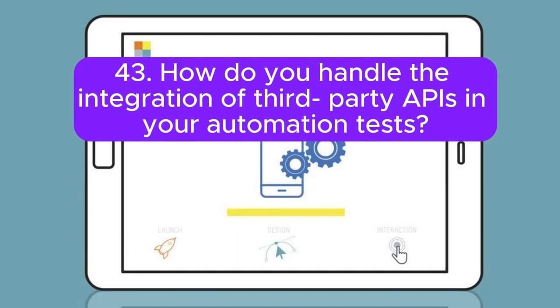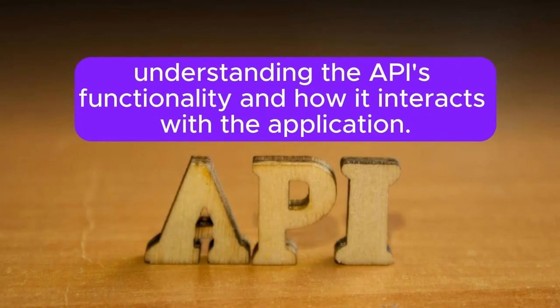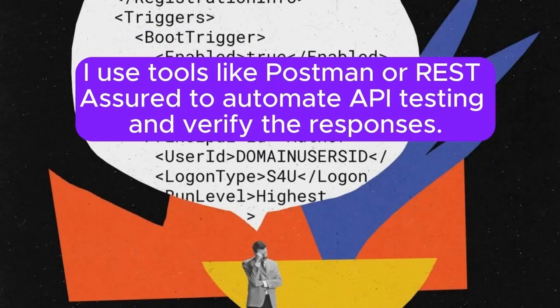43. How do you handle the integration of third-party APIs in your automation tests? Answer: integrating third-party APIs into automation tests involves understanding the API's functionality and how it interacts with the application. I start by reviewing the API documentation and identifying the endpoints and parameters needed for testing. I use tools like Postman or Rest Assured to automate API testing and verify the responses.